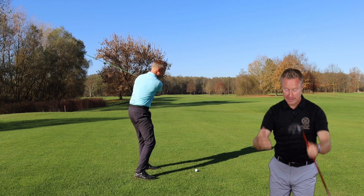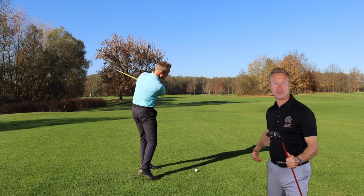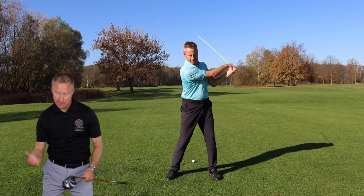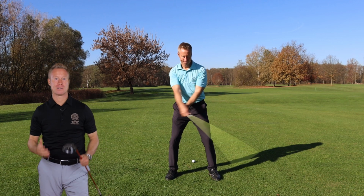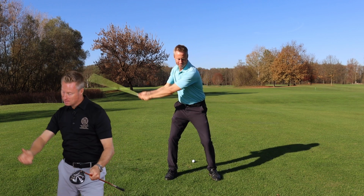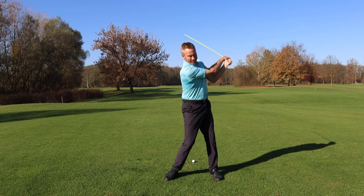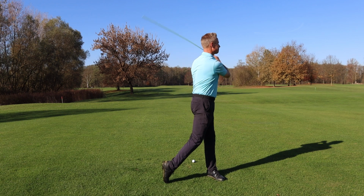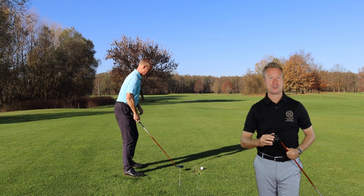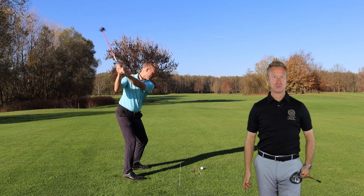Now that's why all good players look like they're starting the downswing with a hip rotation, but it's not coming from the hips. It's a dynamic weight transference from right foot in the backswing to the left foot into the downswing. And the body just reacts to it, which creates the lag. Now put both hands on the grip and go and hit some shots with the same sensation, with nice relaxed hands, arms, wrists and shoulders.